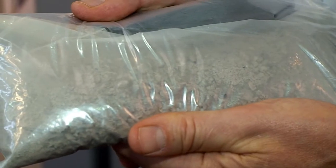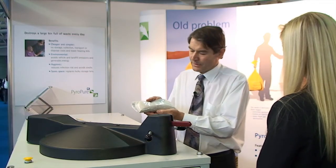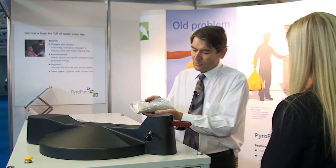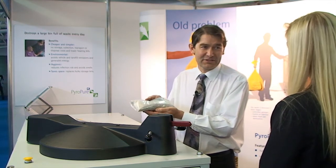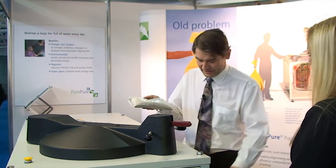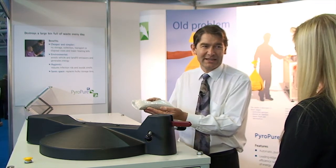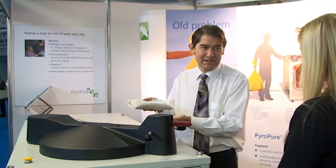This is actually the output from 300 litres of that type of waste. So we've got well over 99% reduction in volume, and that can be simply flushed away at the end of the cycle automatically by the machine into the drain. So when the unit's opened at the end, it's empty and ready to be reloaded.